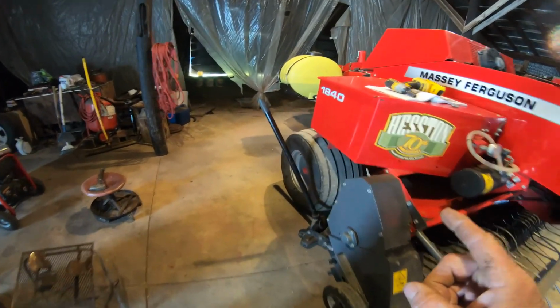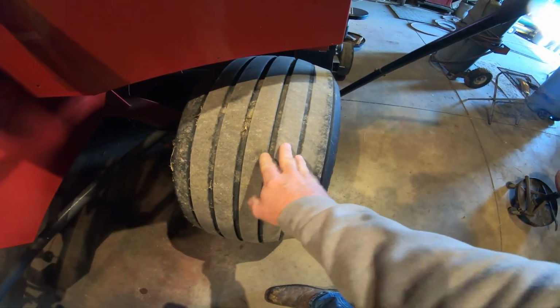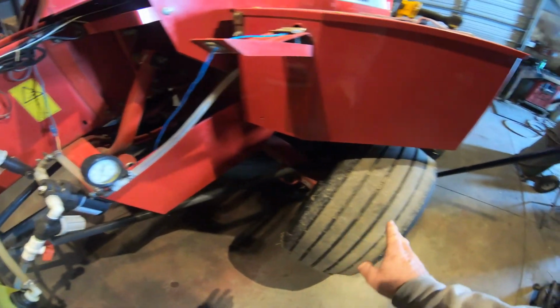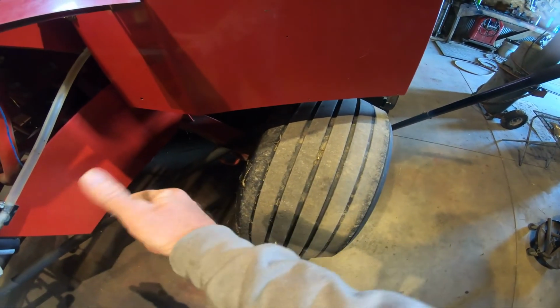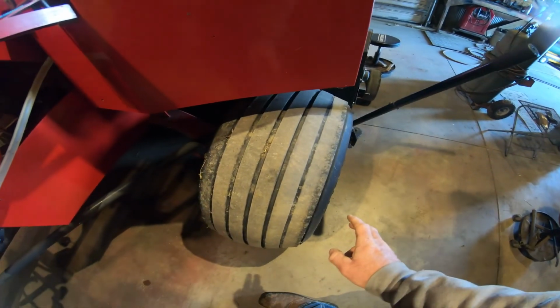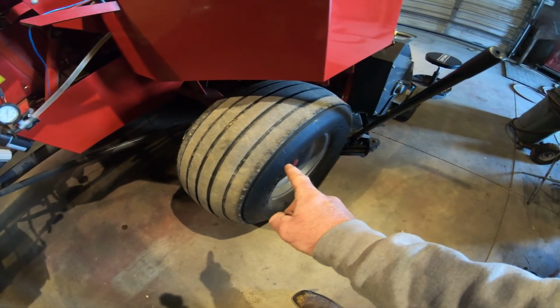I want to swap these tires from side to side for whatever reason. That's worn right there, and the other one is not. So this one's going to go to that side, and that one over there is going to come to this side, and just swap them out. They're not directional tires, and I want to get as much use out of these tires as we can.